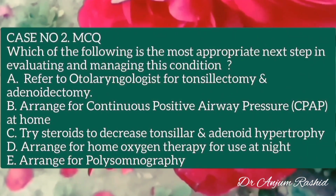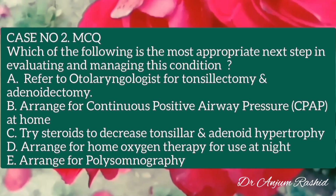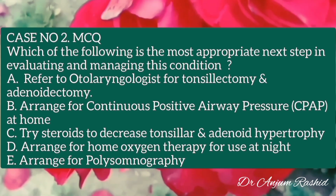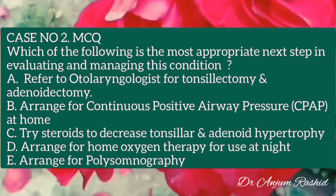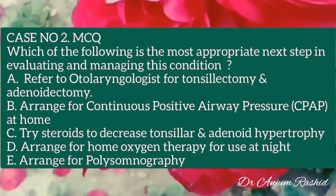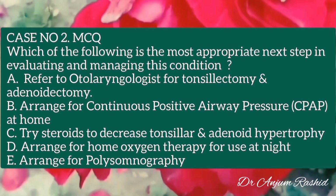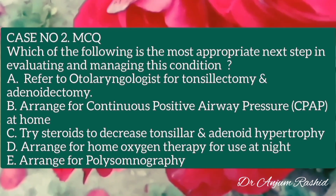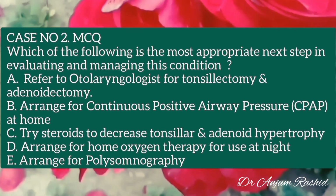MCQ for this question is, which of the following is the most appropriate next step in evaluating and managing this condition? A. Refer to otolaryngologist for tonsillectomy and adenoidectomy. B. Arrange for continuous positive airway pressure at home. C. Try steroids to decrease tonsillar and adenoid hypertrophy. D. Arrange for home oxygen therapy for use at night. And E. Arrange for polysomnography.